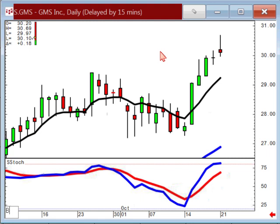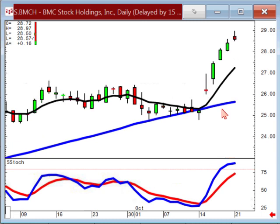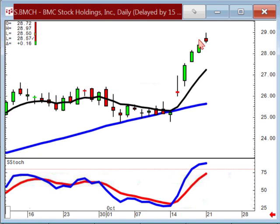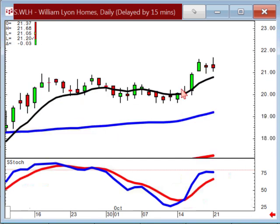Same thing on this one. Because of the gap up, hammer, gap up through the level, we stay long. However, there's a little indecisive trading. Tomorrow, if it trades back through the close of Friday, I'll start taking profits. Where do you think it would go to? Right back to the T-line area. WLH, same scenario. Look at your bullish doji sandwich breaking out. How long do you hang on to this one? As long as it stays above the T-line.